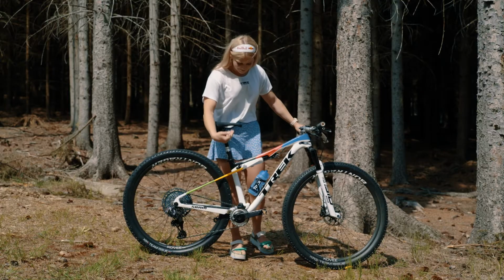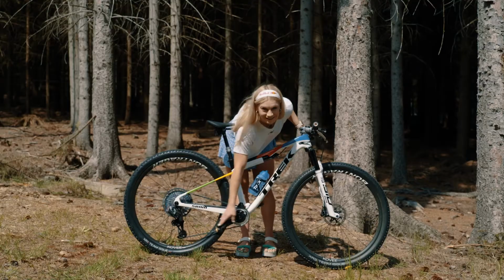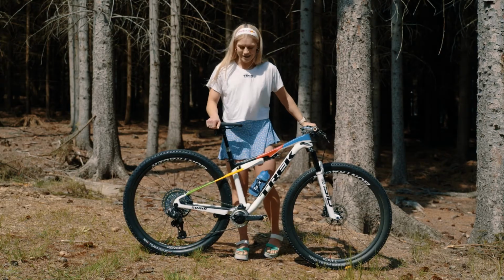Going down the bike, I have my power meter, and as I said before, this is so my coaches can check I'm training. You spin it round, it's freely moving. But this is like a super lightweight one, and I have this on my training bike and my race bike.